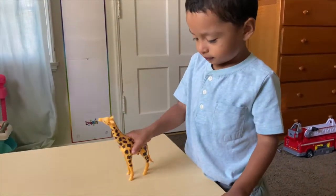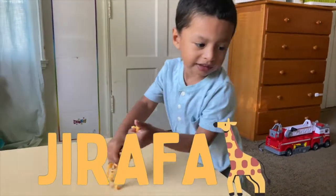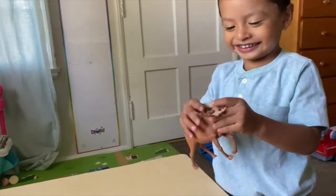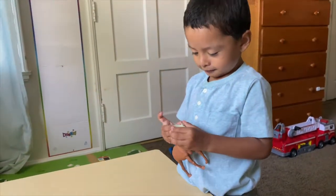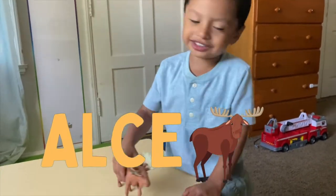It is really tall. And how do you say giraffe in Spanish, Jeremy? Jirafa. What do you have there? A moose. How do you say moose in Spanish, Jeremy? Alce.